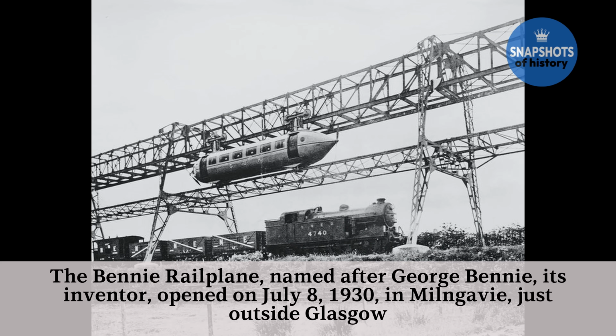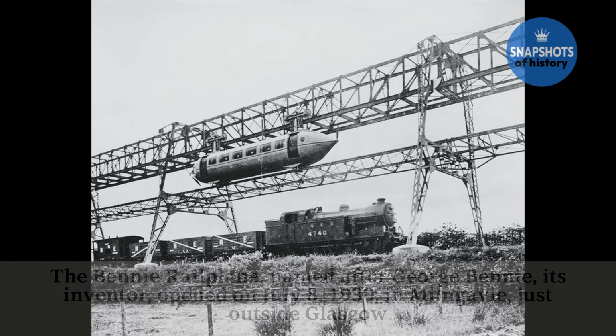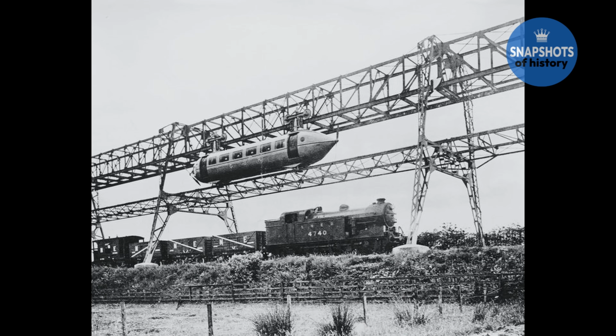Let's talk about a pretty interesting invention. It was called the Benny railplane, and it was named after its inventor, George Benny. This thing opened on July 8, 1930, in a town called Milngarvey, which is just outside of Glasgow.